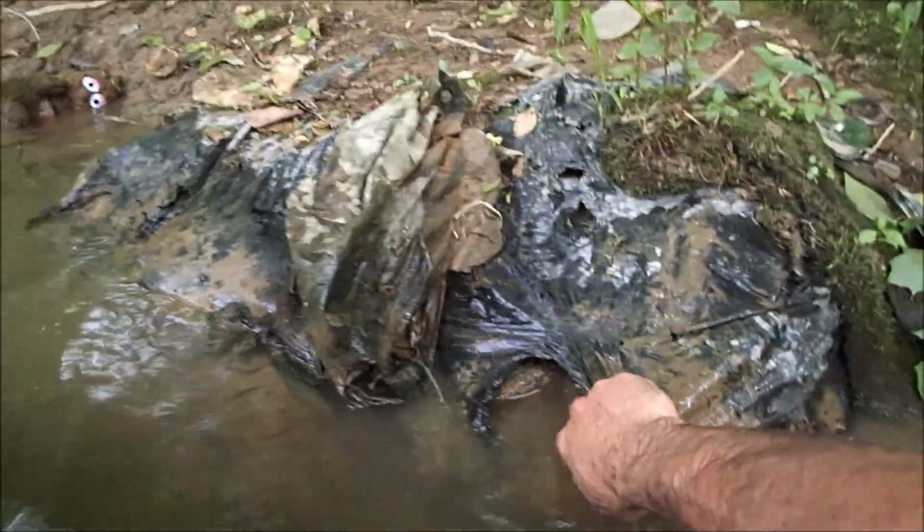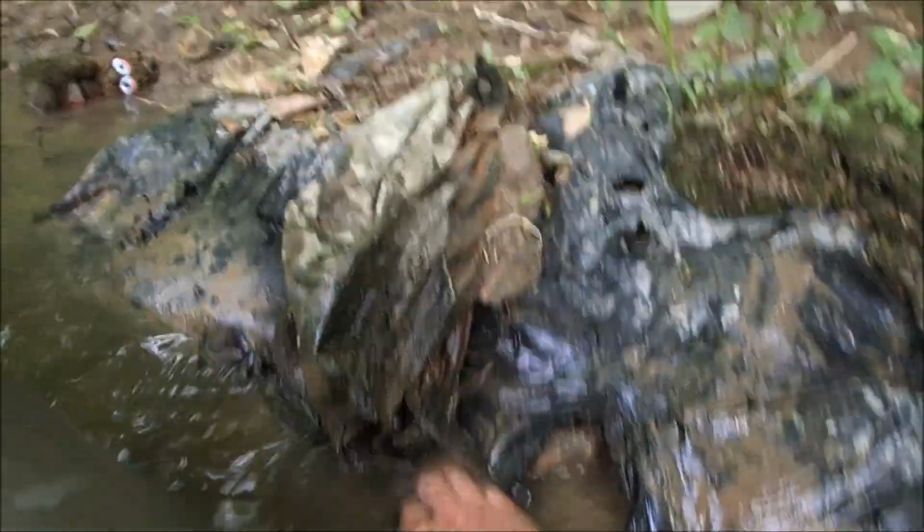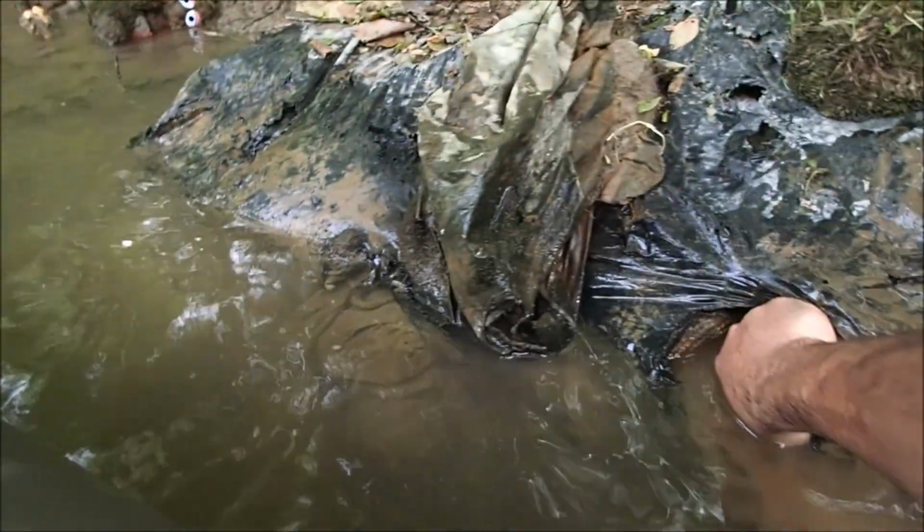Ooh, it's a salamander. Look, oh, look at him. Here you go, little buddy. At least he got away. Good thing, because they're pretty fragile, actually.